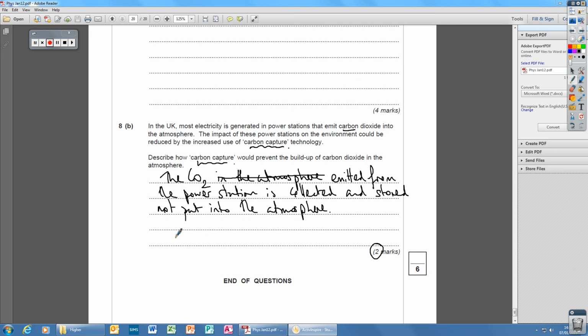Do you know, I started off by saying write nothing about the greenhouse effect, but I've got a little bit of space here, so just in case I'm going to squeeze that in. The stored CO2 cannot contribute to global warming via the greenhouse effect.